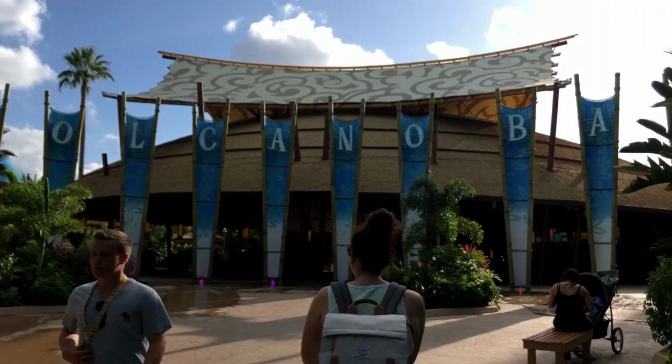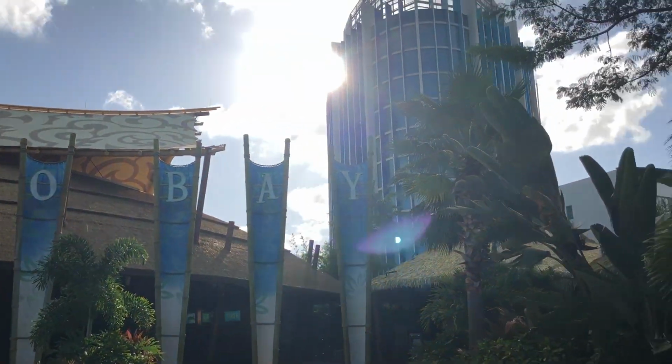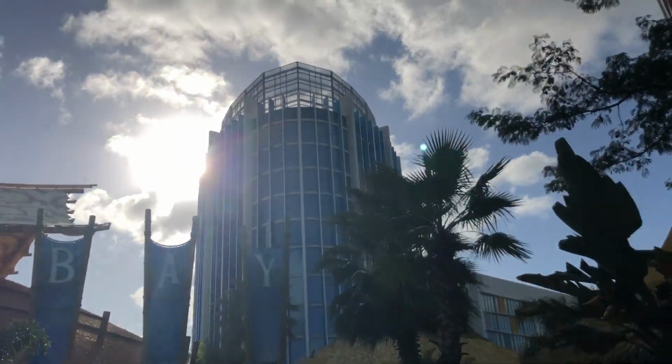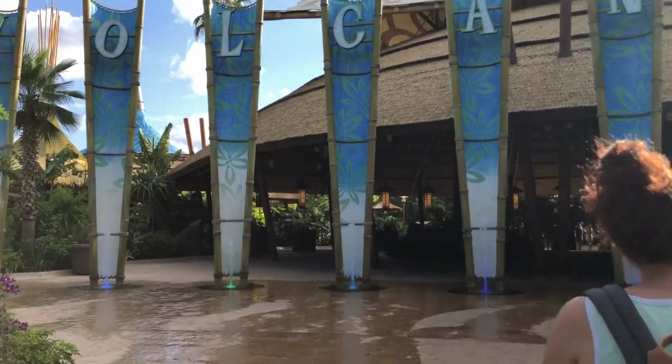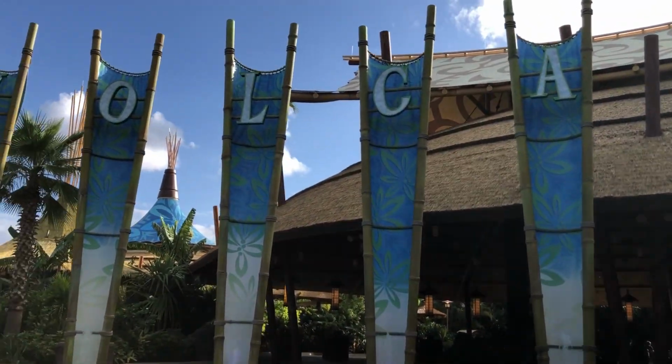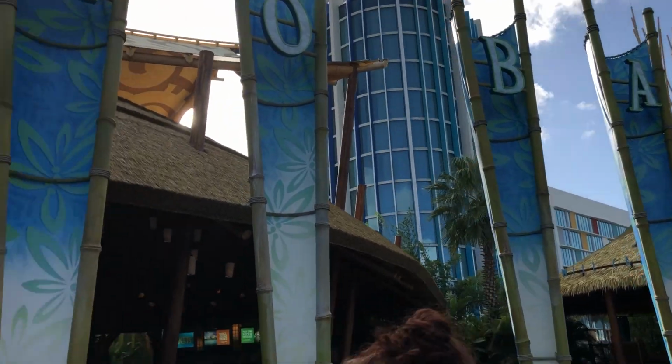And there it is. The entrance to Volcano Bay, right next to the hotel, which apparently has beautiful views. That's a bright sun up there. Let's go get ourselves in here and go see what it's like.